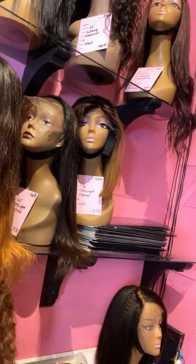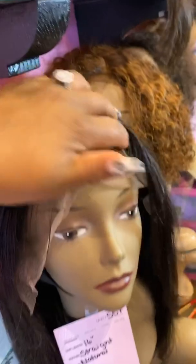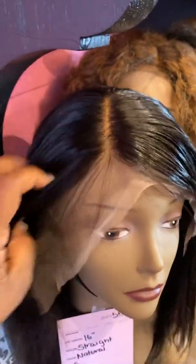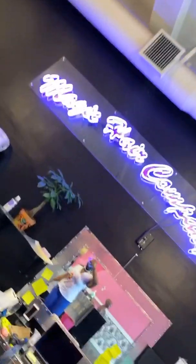We are here in store at Magic Hair Company. We have great wigs in stock. Go on over to our website, magichaircompany.com, and you'll see a lot of these different options that we have available. And anything that you see here, we can definitely custom color for you. All of our full lace and front lace wigs have up to 6 inches of parting space in the front, so you can always change the part on any of the wigs here, whether it's full lace or front lace.